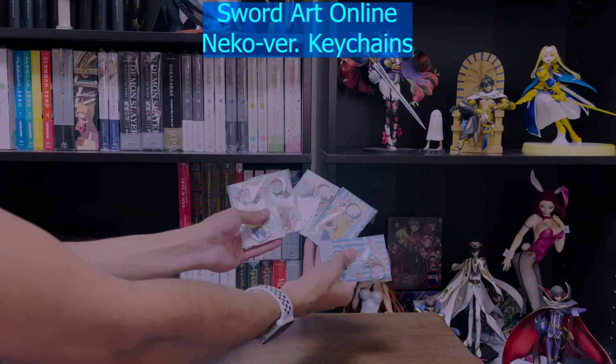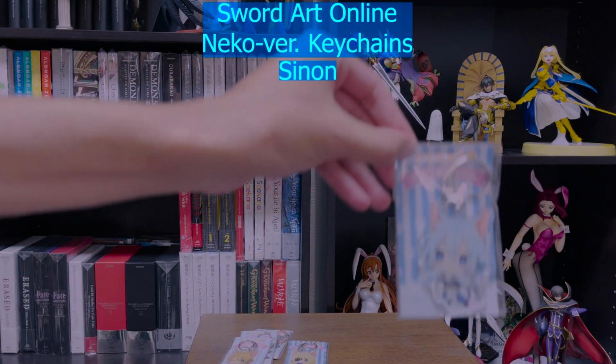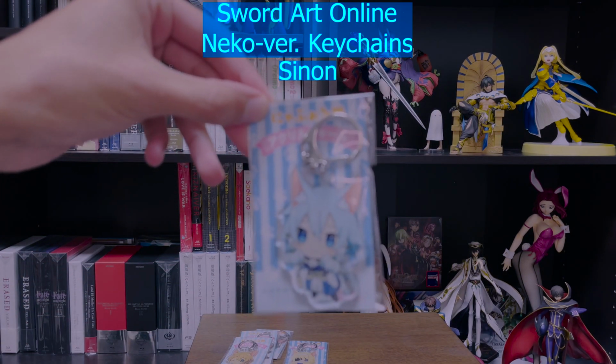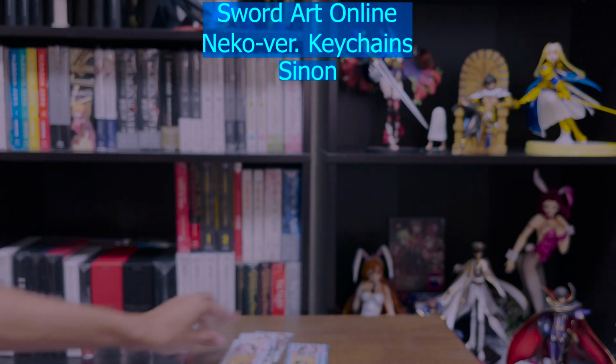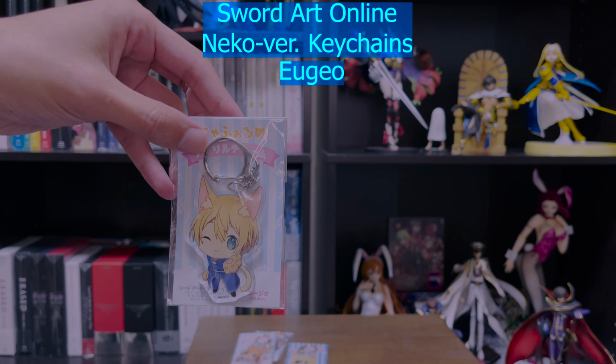Next up we have these super cute keychains. They are kitty versions of different Sword Art Online characters. I think this is something that Aniplex does for most of their series because I also have the ones from Kaguya-sama Love is War as well as a few others from Fate Grand Order.